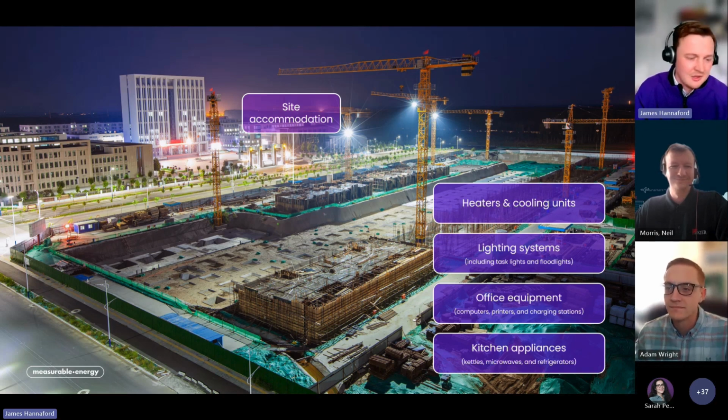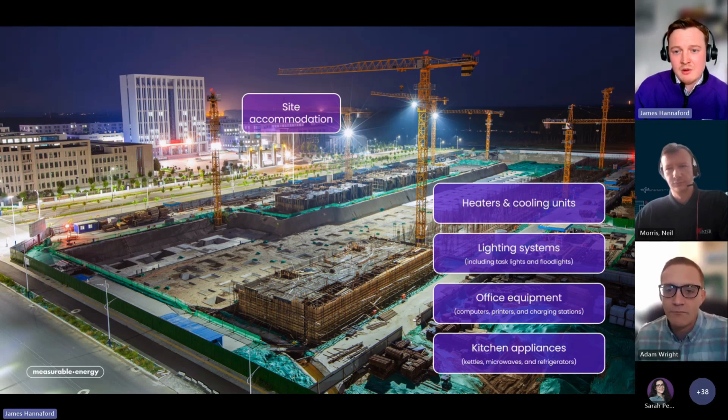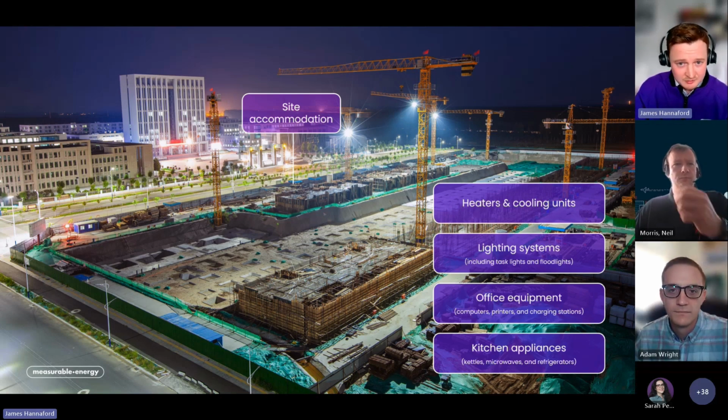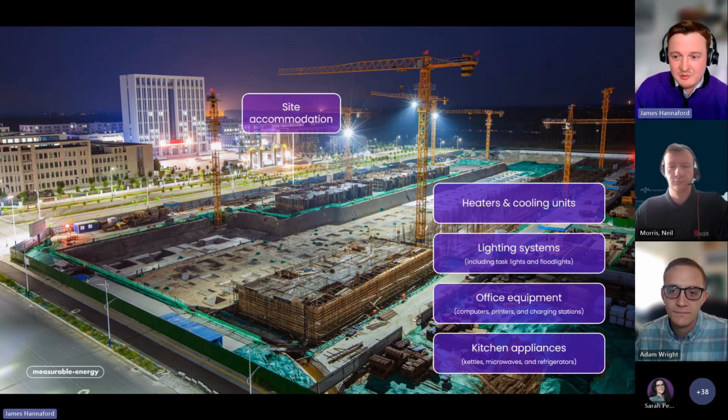Let's just set the scene, right? You've got a construction site. On all sites, you've got some sort of site accommodation, whether it be welfare or site offices or a mixture of both. Within site accommodation, there are lots and lots of appliances that are drawing energy in hours and out of hours. So we've got lots of different things: heating and cooling units, lighting systems, office equipment, kitchen appliances, coffee machines, tea boilers, all of that good stuff. It will be interesting to know your thoughts on what you think is the biggest culprit for energy waste. Obviously, we'll be revealing that, and that might be an easy one to start with.